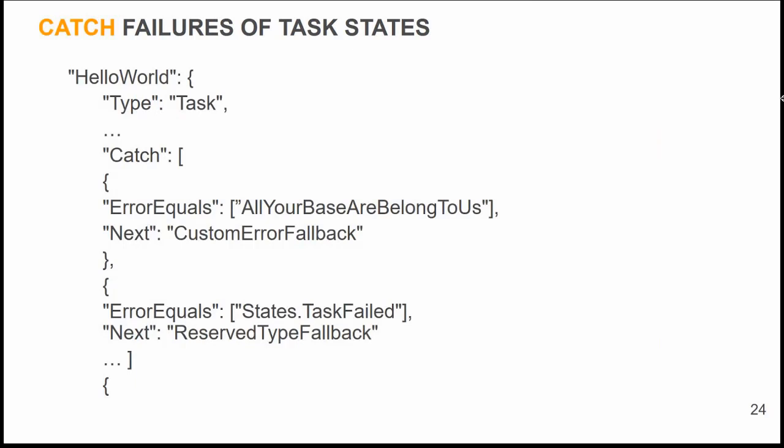You can also introduce catch clauses into your task states. So in this case, depending on the exception you get, you can go to different states. So not just retry, but go somewhere else in your state machine. In this case, a custom error, you can return an exception from your Lambda function or from your EC2 instance or your on-prem server. And based on the error you send, you can go to different states.